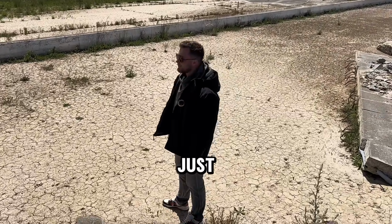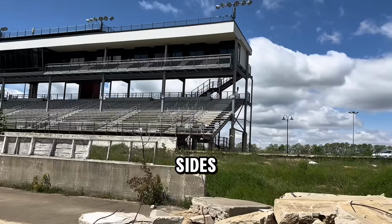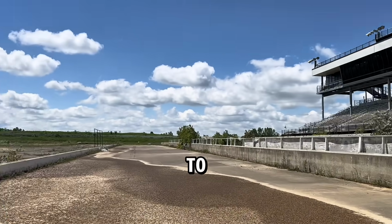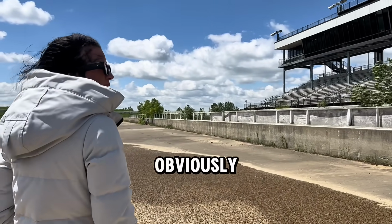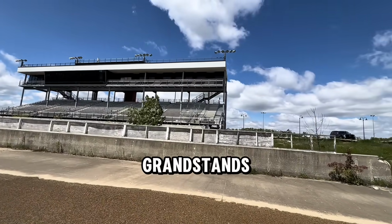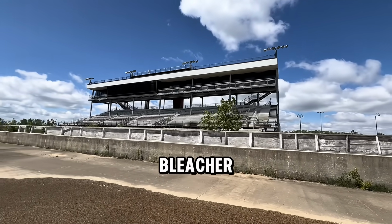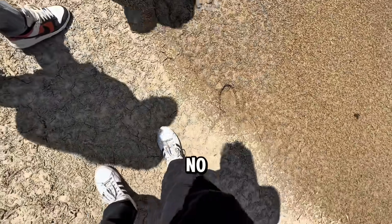First off, it's just sad what they did to this place. I don't know. They chopped off sides of the grandstands. The former owner donated those to a local high school, which is super cool, but we obviously have reduced seating capacity now. We'll check it out later, but if you walk to the side of the grandstands, it's essentially a death walk right now. So we'll have a bleacher company come out. Ugh, this is really muddy. Oh, no.